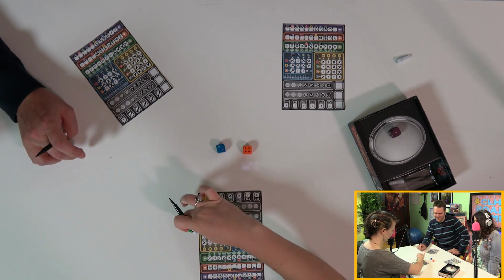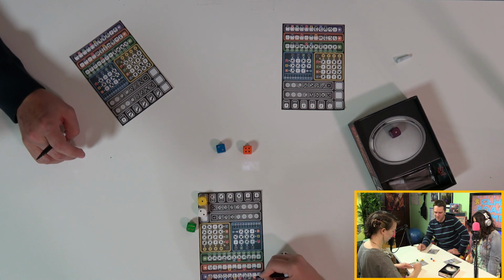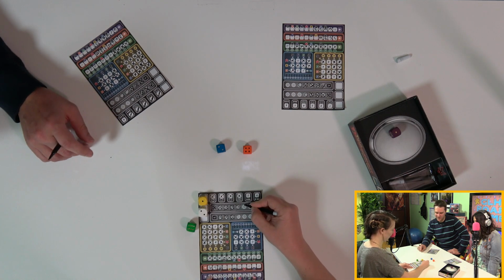Yep, she's going to take the green 6, like this. And then I take this purple 6. And then I take, oh, put a 6 in there. Oh, my God, thank you. Thick 6. And you get an orange 6. Yeah. And that gets you a reroll. But I can't use it anymore.